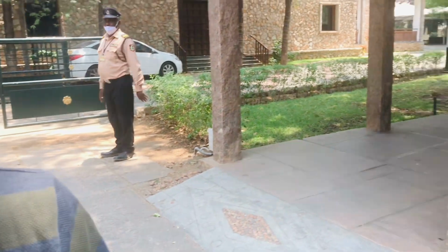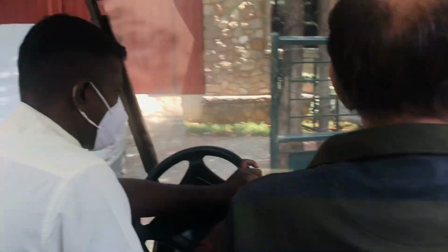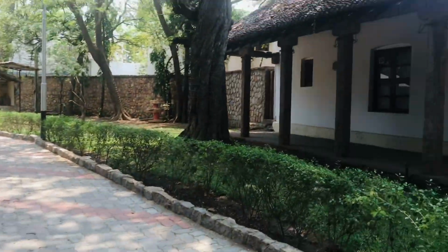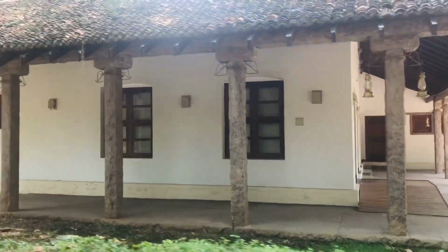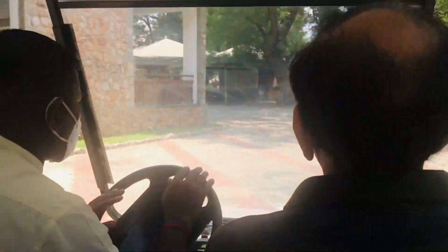After that heavy breakfast, a battery car ride was much needed. We were taken on a round across the property, and we also found things that we didn't see the previous day. We took amazing pictures and also spent some nice time on the hammocks.